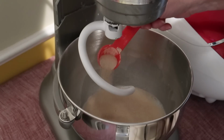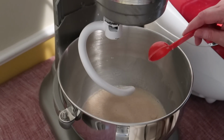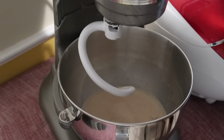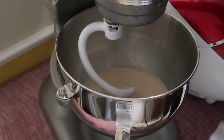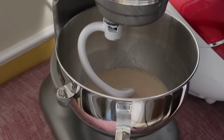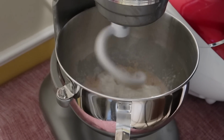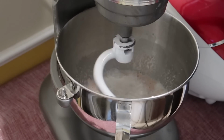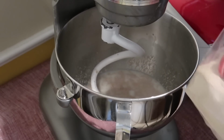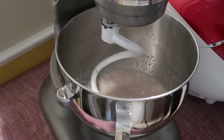Now, someone had asked, does it matter which yeast? I'm using the Rapid Rise just because that's what I had open right now. I have found that it doesn't really matter. This is my first time using Rapid Rise. I'm just gonna get this going for a minute. Now I'm gonna let this sit and get bubbly. I don't really notice that big of a difference. It does rise faster, but either way you wanna do it, it's fine. It doesn't really matter.